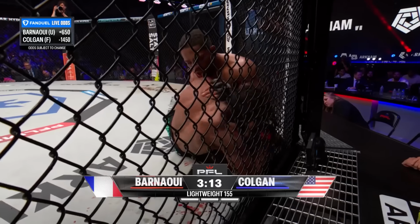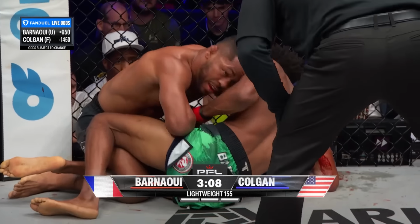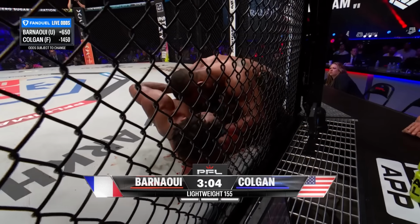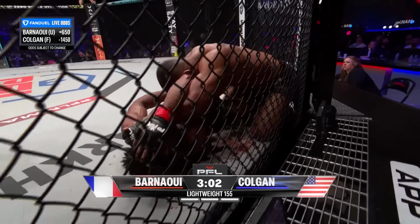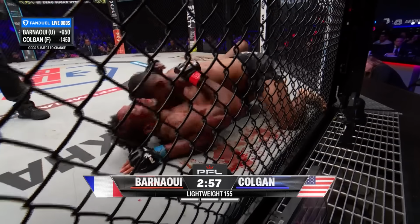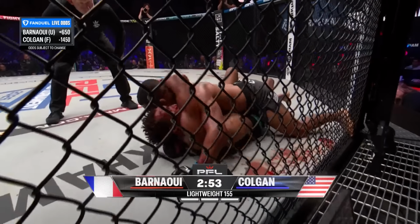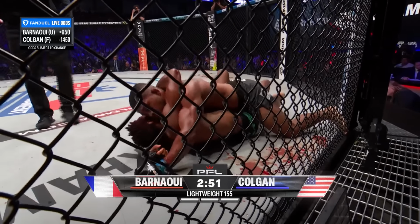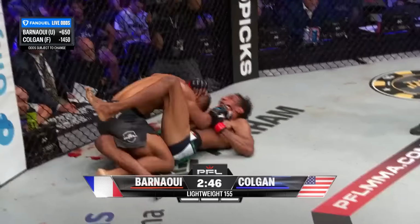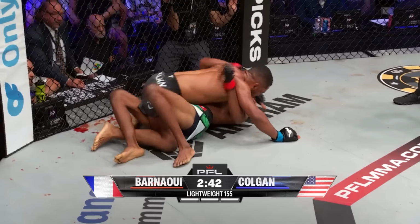Short shots on the inside for Colgan. Look at the blood on the arm of Mansour Barnoui. Nice elbow. Short, choppy elbows. I'm not sure he has any other choice but short, choppy elbows. Under 3 minutes now in round 3. Blood coming from nearly every surface on Mansour Barnoui's face. And another elbow to try and cut him open some more.